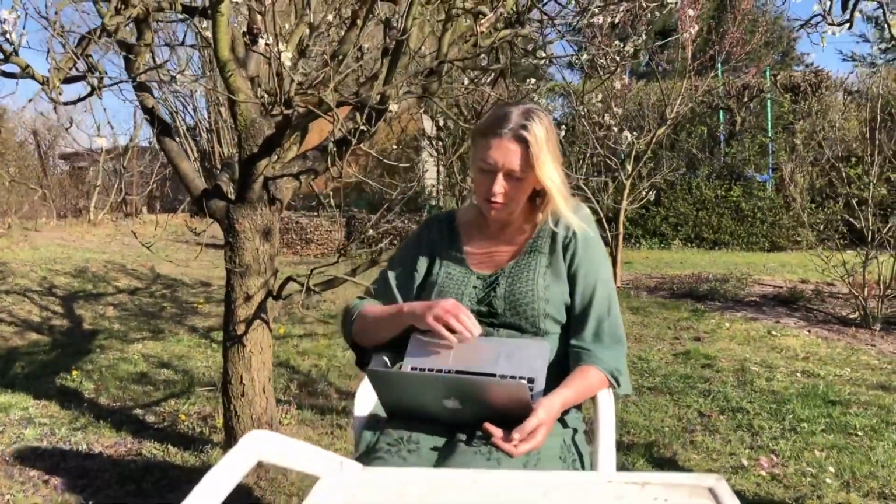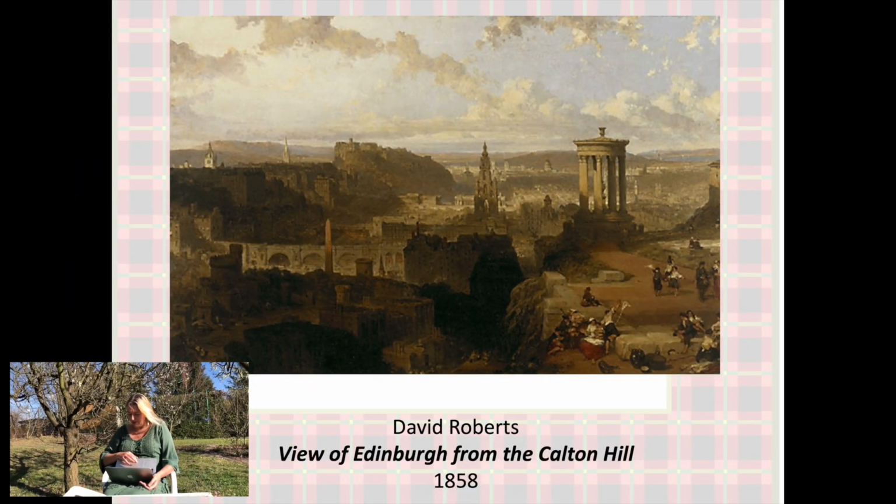The other side of Scottish culture is really the modern art, the modern culture, the modern architecture, the modern engineering that starts also in the 18th century, with the development of Glasgow, with the development of the new town in Edinburgh, and the development of Edinburgh as a modern city.